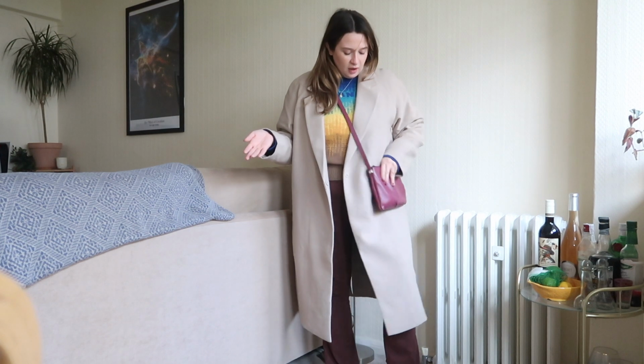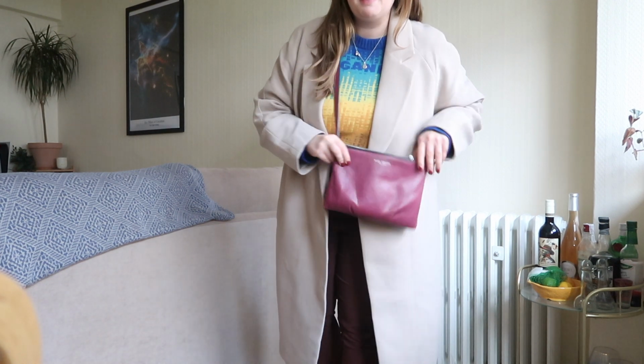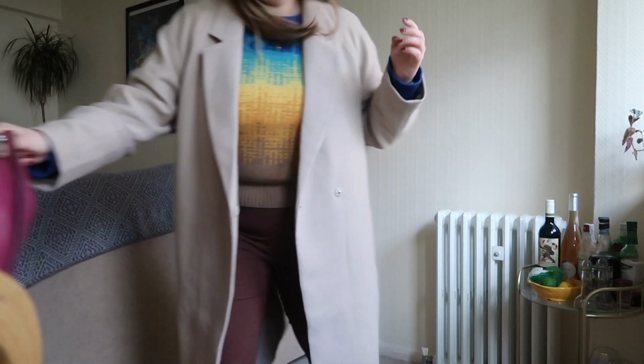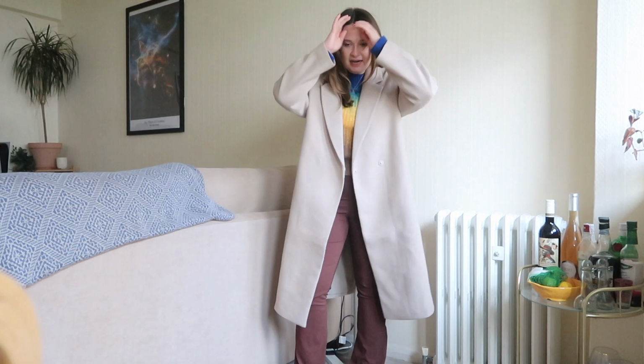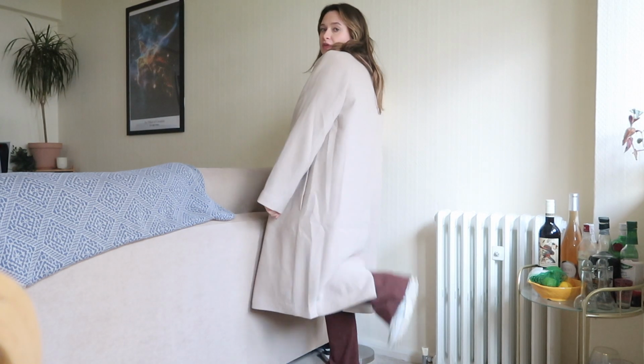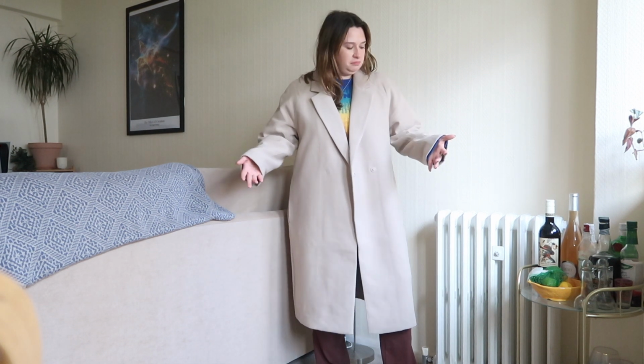So I've got my little Marc Jacobs bag on, which I can take off. I have this coat on, which I picked up new from H&M actually. I've got a mask in the pocket, but it's this really oversized, I'll leave a link down below if I can find a link to it. Really oversized, what are these called?